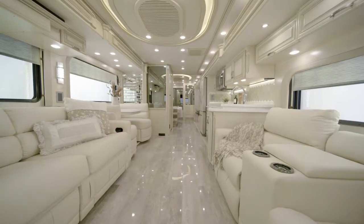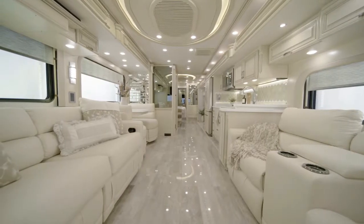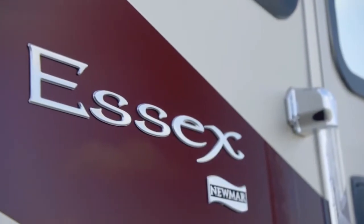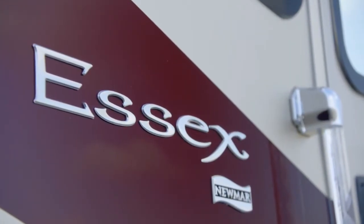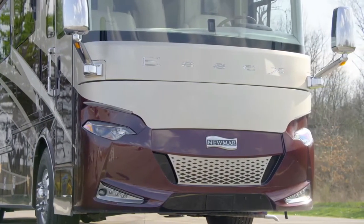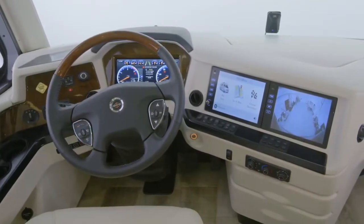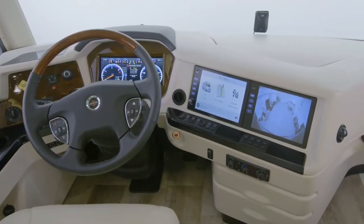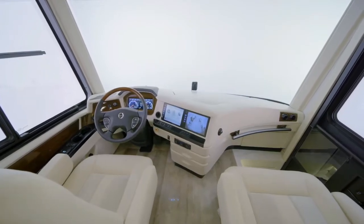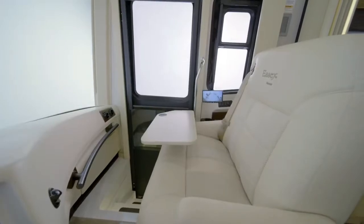Ladies and gentlemen, on Just Luxury, we bring to you the 2021 Newmar Essex Motorhome. The long-standing Essex returns in 2021 with even more luxurious appointments, both leading the pack and blazing a trail forward in travel. The 2021 Essex presents you with four options for our full paint masterpiece: an industry-exclusive exterior graphics treatment that is carefully applied in-house.